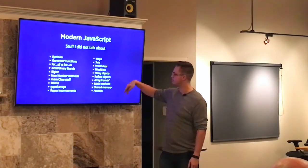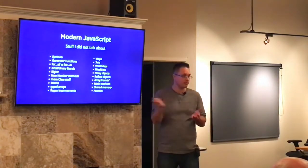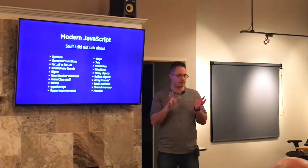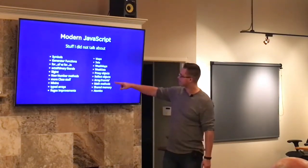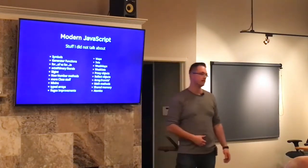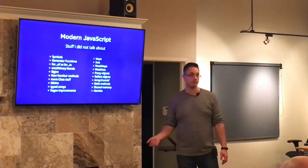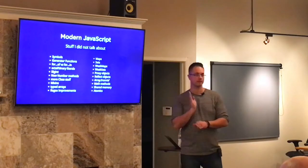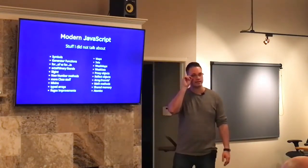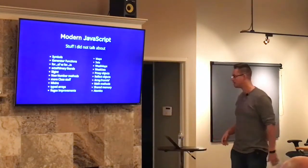Proxy objects, reflect objects. A proxy object wraps an object and acts as if it's that object and can pass things through, but it can also intercept calls. So if you call a function on it, it can say, oh no, I'm going to do something different. Array from and of, math methods, shared memory, and atomics, because they're starting to move toward potentially a multi-threaded model. Right now it's all single core, single thread. But they may eventually want to go that way, and if they do, they're going to need some way to share memory and lock memory and stuff like that.